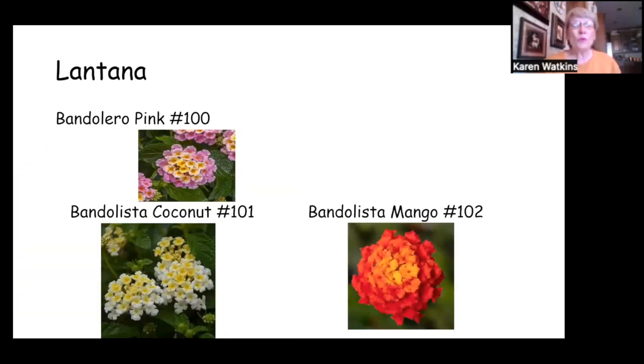Lantana, we've got a really great variety this year of lantana. And I want to point out that not only the colors are different, but lantanas are rated as a bushy upright or a compact mound or a spreading or a trailing. So keep in mind that those are the things we're looking for to see where you want to put it in the garden.